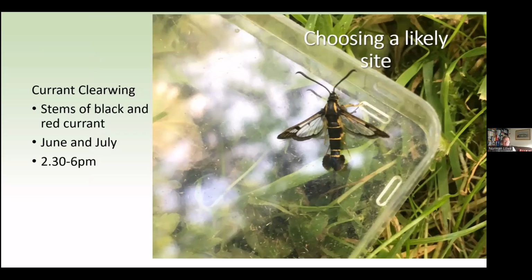But this one isn't an early riser; it's a late riser. It gets out of bed in the afternoon, and so you've got to put your lure out in the afternoon, between usually 2:30 till 6. With any luck, you'll find yourself a currant clearwing.